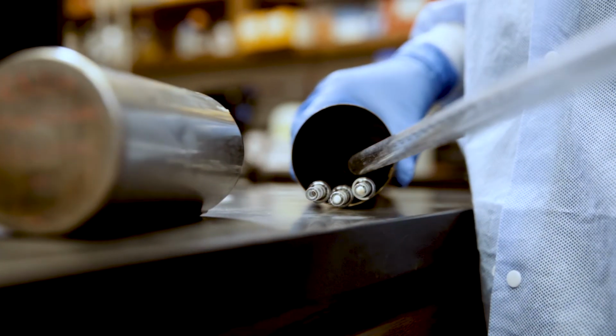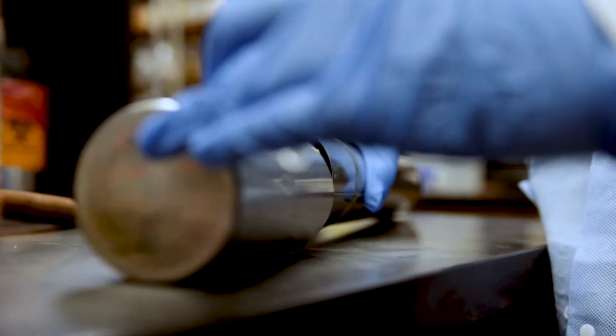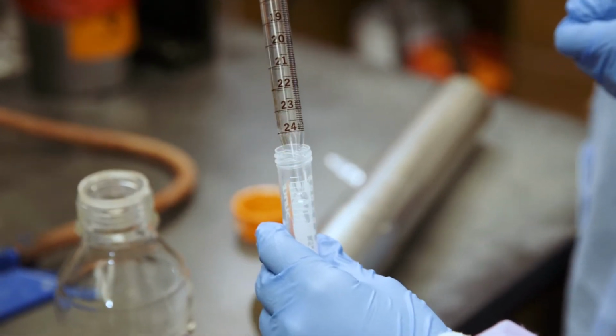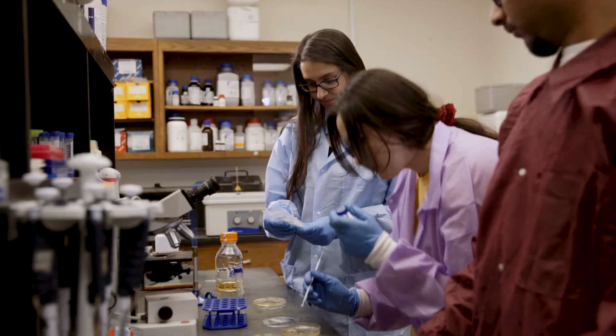Essentially, it's almost like a little gated community where it protects the sensitive cells on the inside from the stressors of the outside. This would be antibiotics and other stressful conditions. Previously, it was thought that these bacteria inside of the biofilms are just laying dormant and being protected by the biofilm.